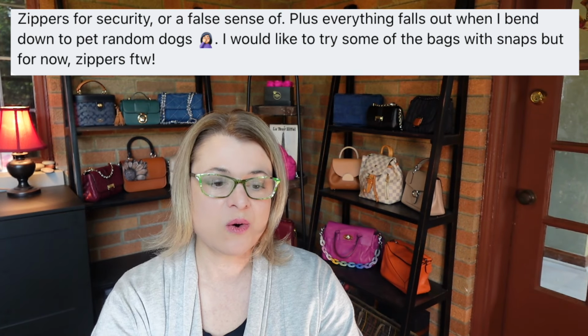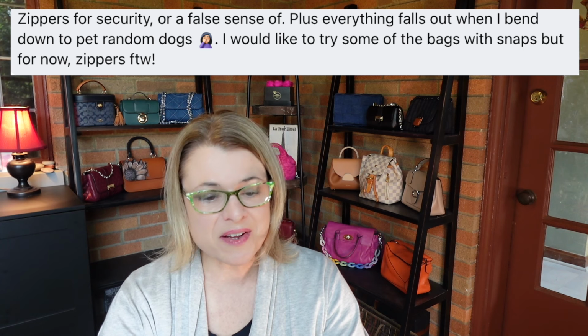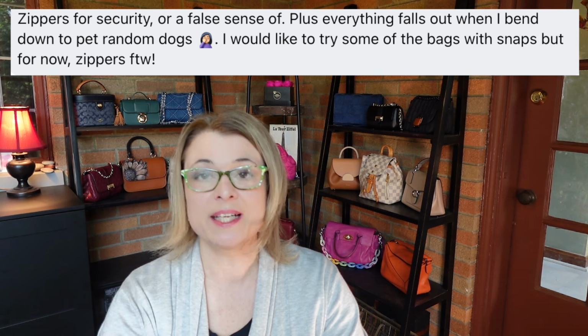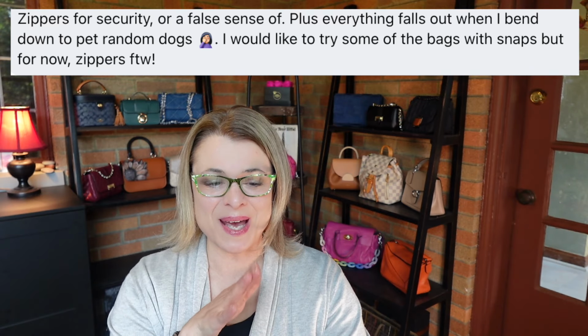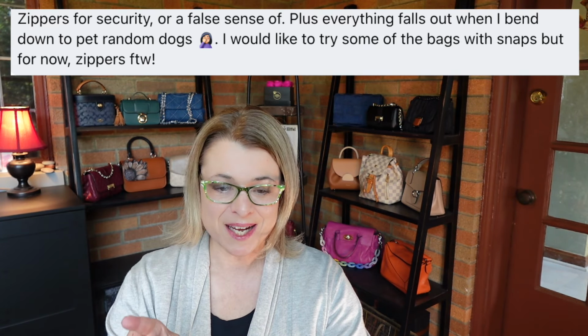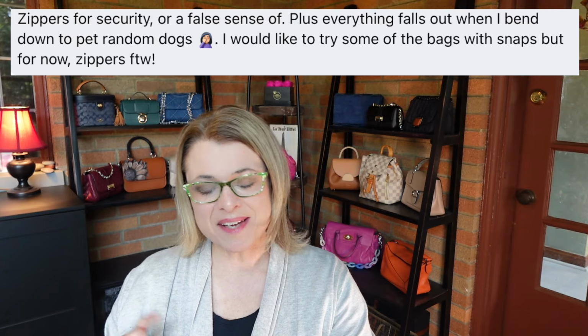Zippers for security or a false sense of it. Plus everything falls out when I bend down to pet random dogs. I would like to try some bags with the snaps, but for now, zippers for the win. Everything falls out when I bend down to pet random dogs. Oh my gosh, I love that.